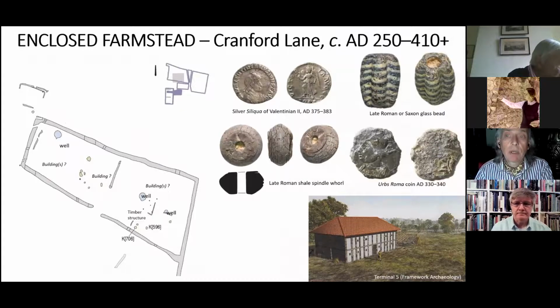Within the 85-metre long ditched enclosure, 3 wells, remains of a possible timber building, along with pottery, including mortaria and colander fragments, and roof tile imply occupation. The building, and perhaps others, were probably modest structures with shallow timber foundations, wattle and daub walls, and at least some tiled roofs, covered with the reused tiles dating back to AD 50 to 160 that we found, and rather more modest than the building from Terminal 5 seen in the bottom right-hand corner here.